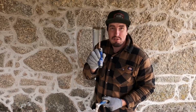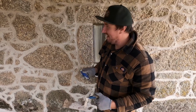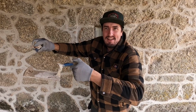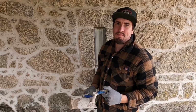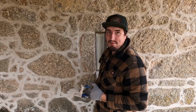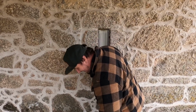Like, some of the gaps are smaller than a pointing key, so I'm having to do some sketchy little movements, and inside's going to be tricky because I'm having to be inside the window. Is this going to go down as your favourite thing to point of all time? I think it's going to look good when it's finished. I'm excited to pull the masking tape off. Yeah, but not the actual process.